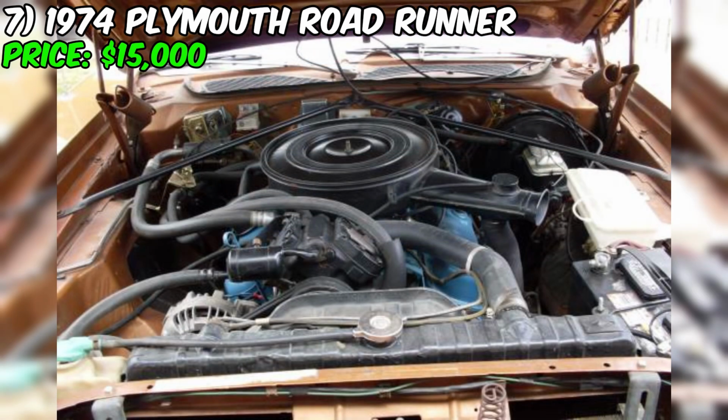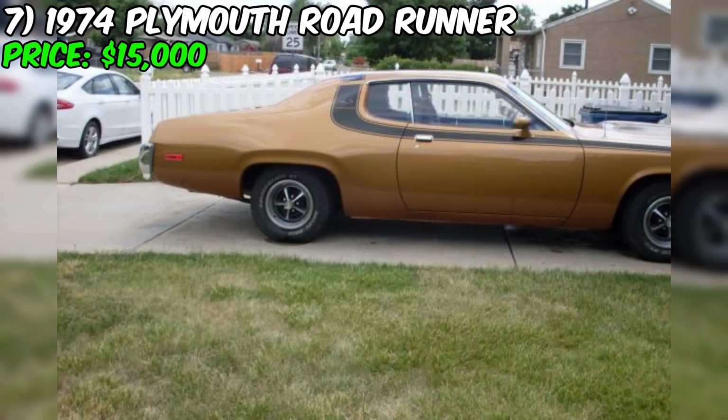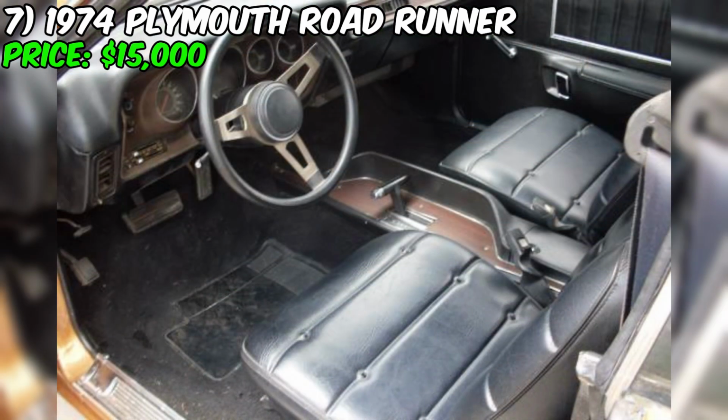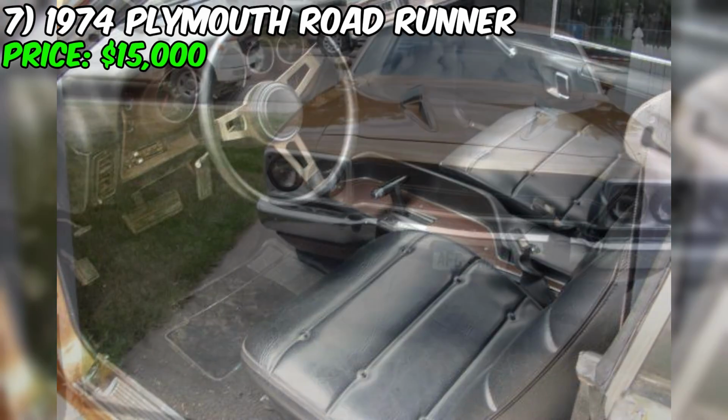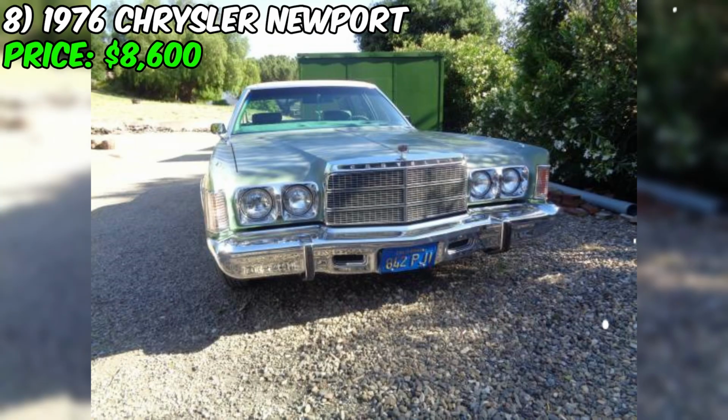At the end of the day, buying any classic car is a bit of a gamble. You never know exactly what you're going to get, and there's always the risk of hidden problems or unexpected repairs. But if you're willing to take a chance on this 1974 Plymouth Roadrunner, it could be the start of a beautiful friendship. Just be sure to do your homework, ask plenty of questions, and trust your gut. And if all else fails, just remember: beep beep.